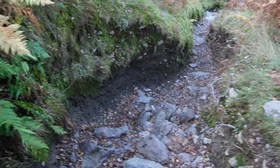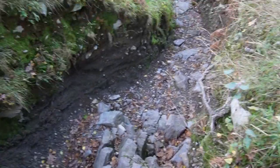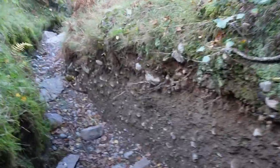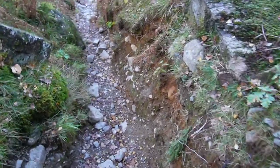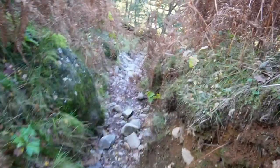Waterfall. Not sure to come on this walk, and the rain that we've had recently all helps, all contributes, and of course it's all going to Derwentwater. So just so you're under no illusion, it does get a bit tricky going downhill, but I prefer that to being on the flat road going round Derwentwater. This is a lot more exciting.